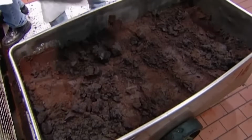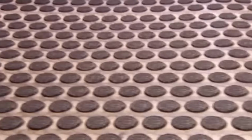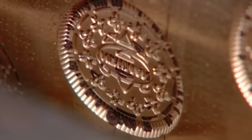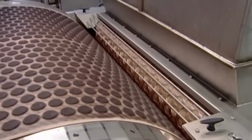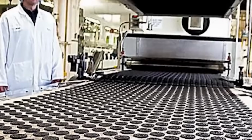Now that the chocolate wafer dough has been prepared with absolute precision, measured, mixed, and conditioned, it moves into one of the most visually iconic and mechanically fascinating phases in the Oreo production line: forming and molding. This step takes the dense, cocoa-rich dough and transforms it into thousands of uniformly sized, detailed cookie wafers, each embossed with the distinctive Oreo pattern.